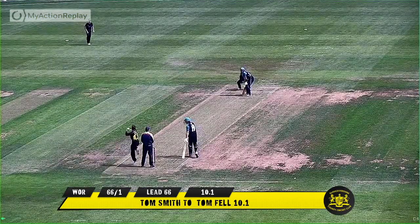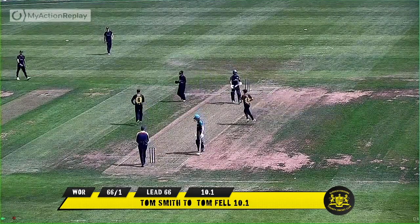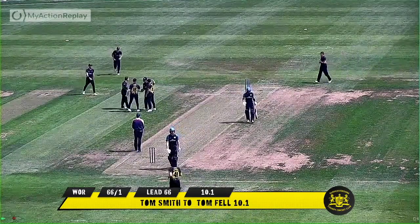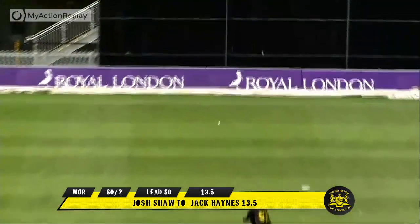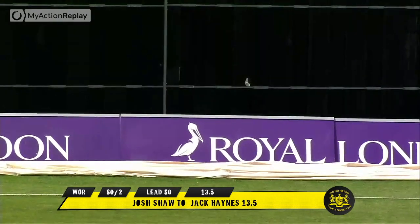But the 11th over began with the wicket of Fell for 13, Tom Smith striking with his very first delivery as the batsman nicked off Ben Wells with a smart catch behind. Haynes, though, looked good on a surface which had offered some help to the bowlers, and he completed a fine 50 from 52 balls, this one of his 6 fours.